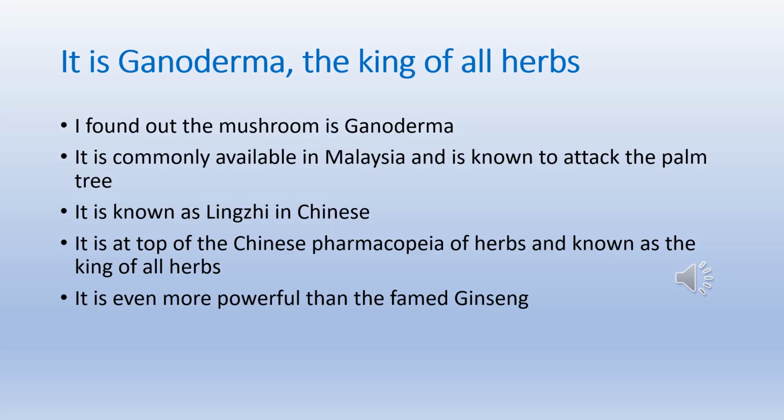The Chinese believe that this is a gift from heaven. That's why they call it Ling, meaning spiritual. It is very effective in treating many diseases. That's why in the Chinese pharmacopoeia, Ling Zi is put on top of the herbs, and it's known as the king of all herbs. It's even more powerful than the famous ginseng.